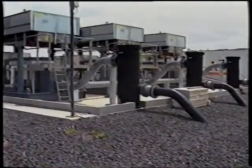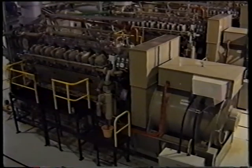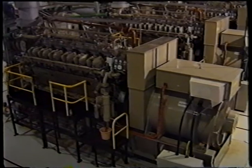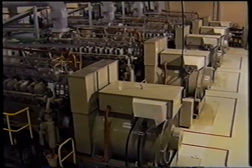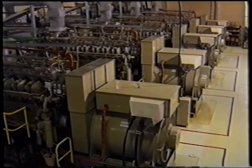The gas extracted from the field is dried, compressed and then used as fuel for these 12-cylinder engines, each of which powers a generator. The power station is capable of producing a total of 7.7 megawatts of electricity, sufficient for approximately 10,000 homes.